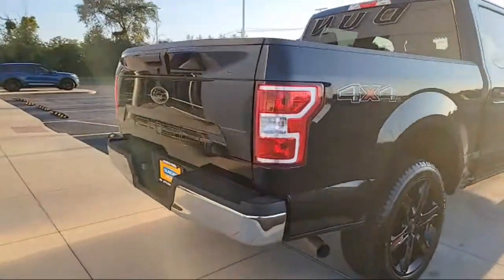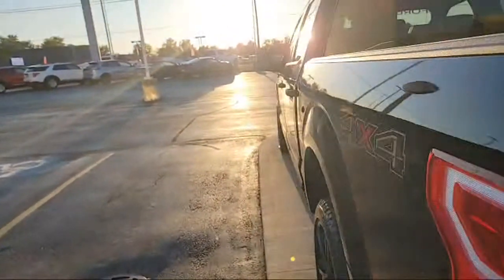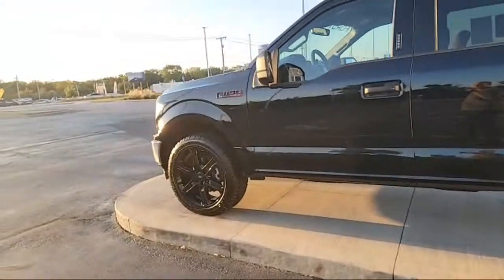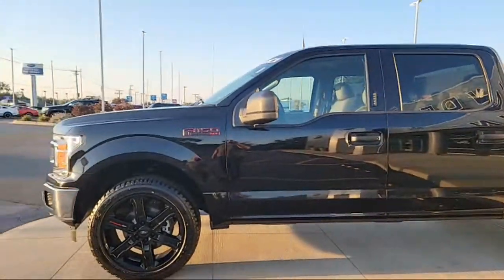You all want something bad to the bone. It's a complete sleeper. You pull up next to somebody in this thing, and they think that's just an F-150. That's just a Coyote. No, that's a Yodi. It's got a nice package on top of it.